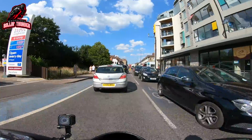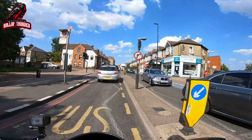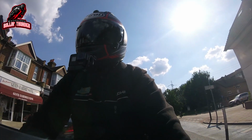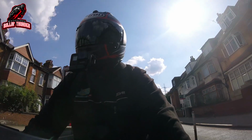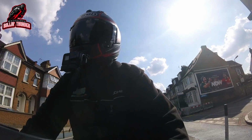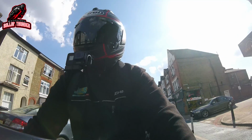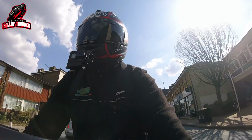So with that being said, back to these graphics. Now as you guys know, I'm very much an Arai fan, and I've had Arais when I first started riding. I'm wearing an Arai now, as you guys can see, but unfortunately there are some manufacturers on the market that have released some straight up shocking graphics. And when I say shocking, I mean shocking to the point where I could be sick. But again, that's just my opinion on them. I'd love to get your guys' feedback on what you think of these particular graphics. I think they look awful, if I'm completely honest.